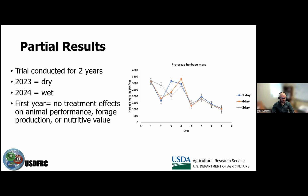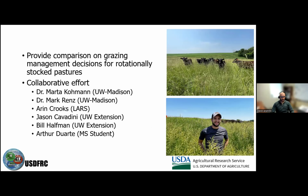Some of the results for the first year: we didn't see any obvious treatment effects on animal performance or forage production or nutritive value. We do have to say that the pasture nutritive value was actually below what we would have expected, and all of that is a direct result of just not enough water to keep pastures growing. But we're still finalizing these results, and also working to provide comparisons for the way we manage these pastures. This is not a one-person show.